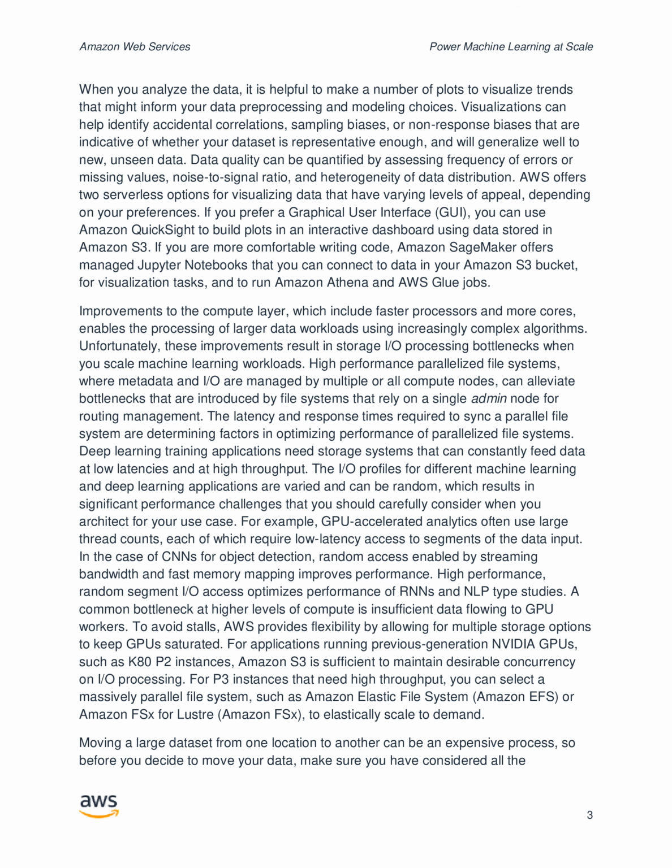AWS offers two serverless options for visualizing data that have varying levels of appeal, depending on your preferences. If you prefer a graphical user interface, GUI, you can use Amazon QuickSight to build plots in an interactive dashboard using data stored in Amazon S3. If you are more comfortable writing code, Amazon SageMaker offers managed Jupyter notebooks that you can connect to data in your Amazon S3 bucket for visualization tasks, and to run Amazon Athena and AWS Glue jobs.